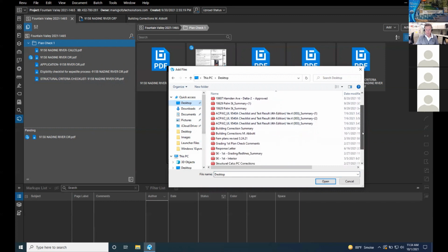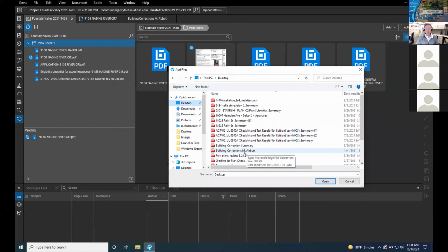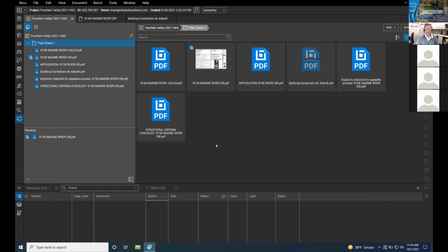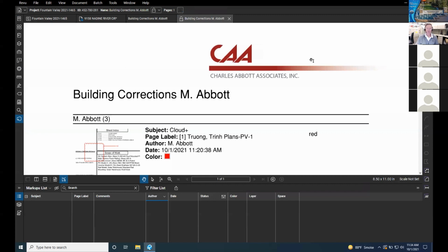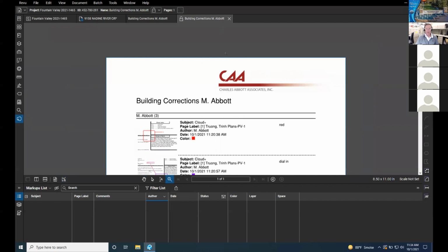Let's scroll down. Oh, sorry. Remember, I saved it as building corrections M Abbott right there. So it saved it to my desktop as that because I resaved it and titled it that, correct? So I'm going to open or double click on it. Now you can see right here that it's uploading. And there it is. So now it is in that plan check 1 folder. I now have my comment letter in the plan check 1 folder.